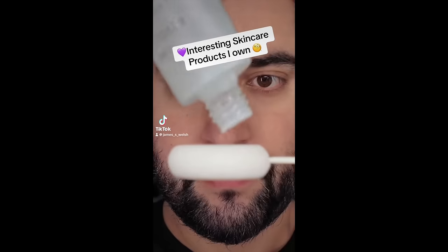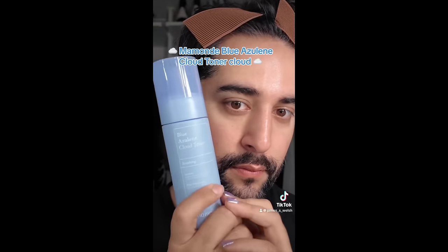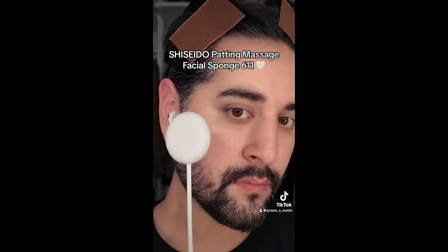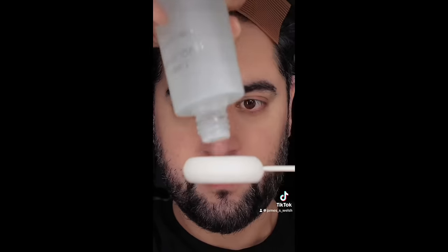Here are some more interesting skincare products that I own. Momonde's Blue Azaline Cloud Toner is a multi-award winning bubble toner with super soothing azaline and 90.6% blue chamomile flower extract to calm the skin. This also has an instant cooling effect without being minty. This is Shiseido's Patting Sponge, which is supposed to help essences better penetrate the skin, leaving you looking plump and dewy. It's fun, but not sure it does a lot, to be honest with you.